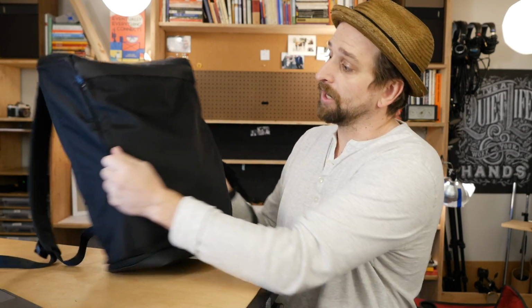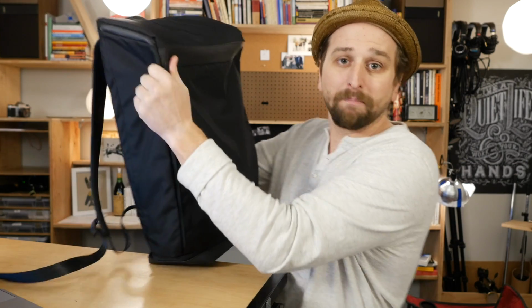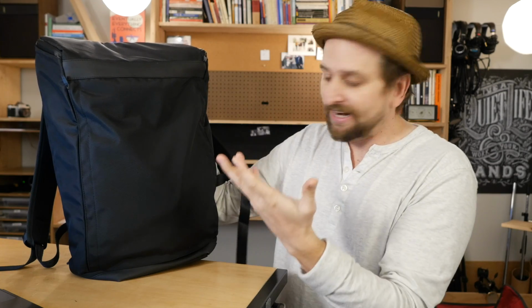So this is a bag with an aesthetic, sure. Clean, black, simple, modern, street, London. It's got a very London vibe, doesn't it? So it's got an aesthetic, but it's got more than that. It has an ethos. It has a sort of principle. It has a philosophy of life.